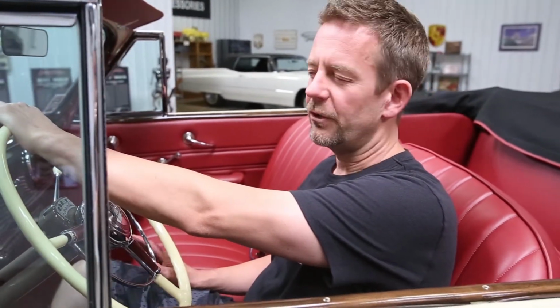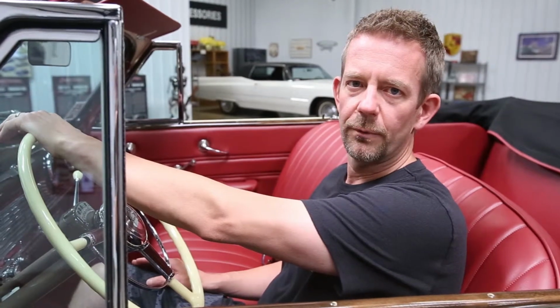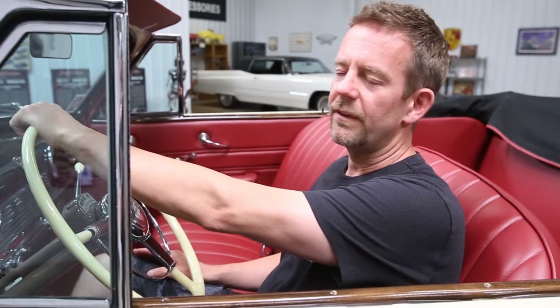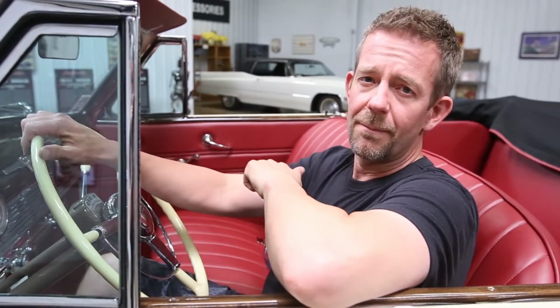Today I have the pleasure of presenting you an absolutely stunning 1941 Oldsmobile Series 66 Deluxe Convertible. This is a vehicle that you hardly ever see. Oldsmobile only produced 2,897 of these vehicles, which makes them extremely limited. I don't know how many exist, but there can't be many.